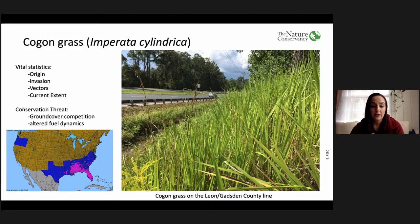Cogongrass in particular, one of the reasons that we're having a whole talk specifically about it is because it's incredibly threatening in exactly that aspect. It is just incredibly aggressive and very capable of achieving intense monocultures. It has allelopathic chemicals that prevent the growth of other plants around it. And that's why when you do see it, you often see nothing else growing within a patch of cogongrass. It grows extremely thickly, extremely close together. And it also spreads very rapidly and pushes everything else out.